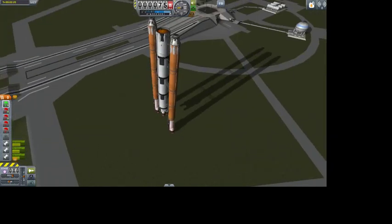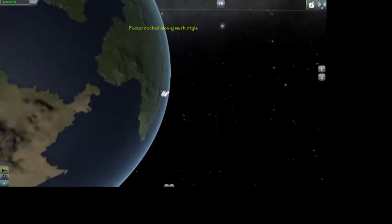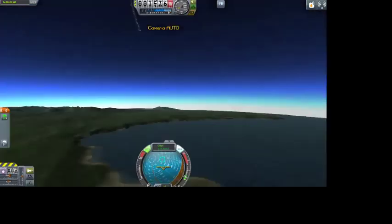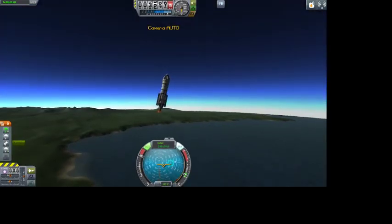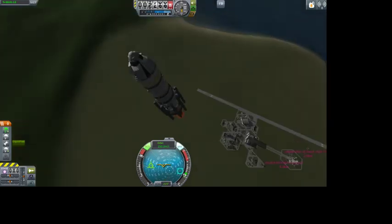This burn looks good on the side boosters. Coming up on stage separation. Center core side engines on power also look good.